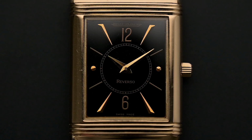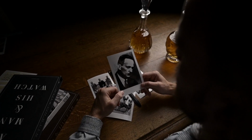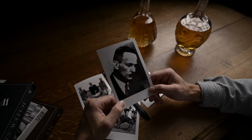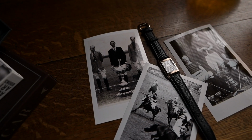Jaeger LeCoultre offers a lot of variations of this icon, but until nowadays they managed to stay totally faithful to its origins. It all started during the winter of 1930-1931. While traveling to India, the Swiss businessman, watch dealer and collector Caesar de Trey attended a polo match at a club of British Army officers.